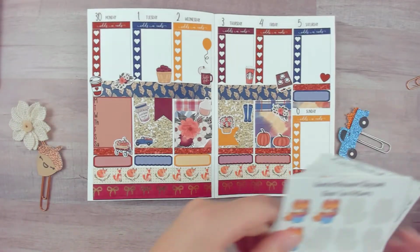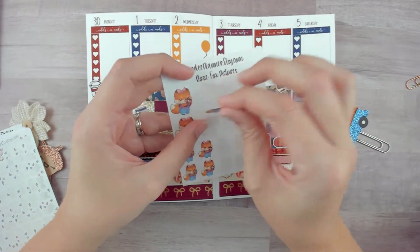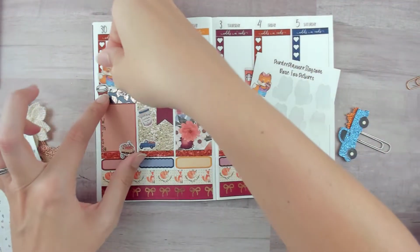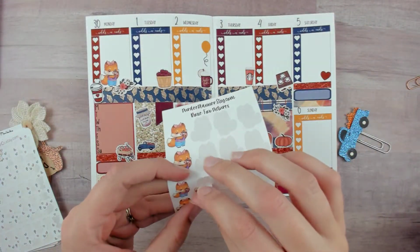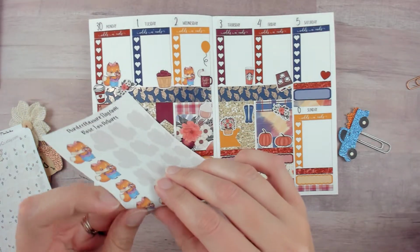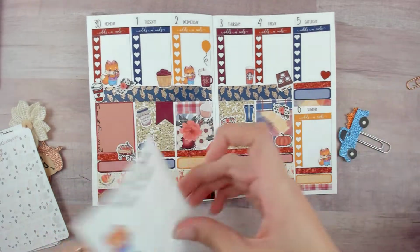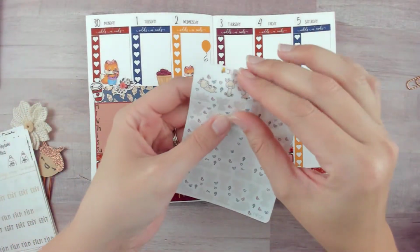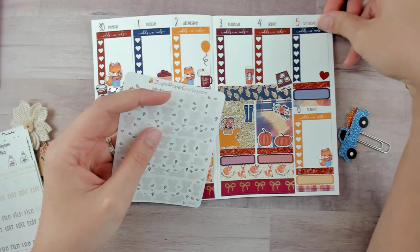I have my spread picks, and that happens on Mondays and Wednesdays and hopefully Sundays. I say hopefully because I never know what I'm doing. And then we have my character sticker. I only have 3 more weeks of this one. I'm not going to buy another character sticker. I just found it kind of fun to use.